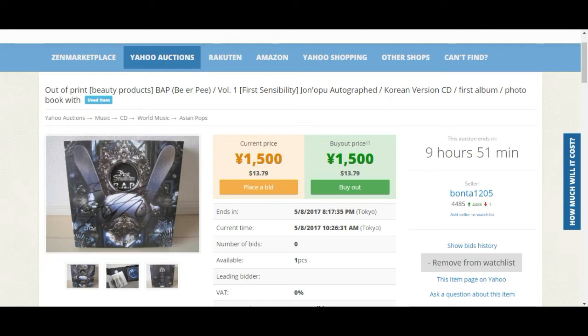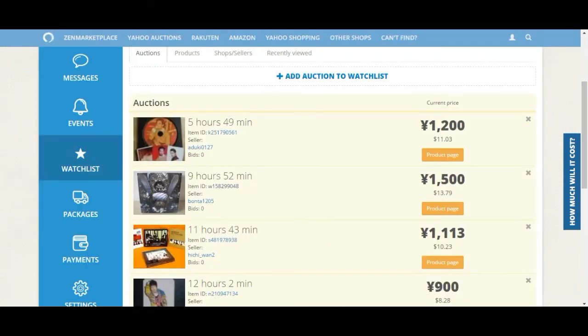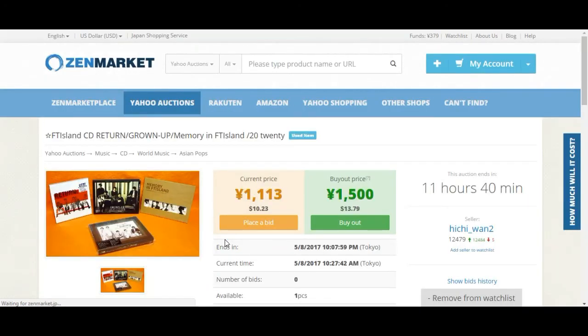And this one might be this price because it's signed, but I see them a lot cheaper as well, even with photo cards and things like that. You need to search and you'll find stuff, guys. I'm telling you, this is the place you really need to be going to.